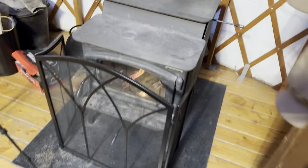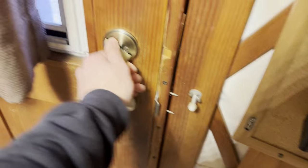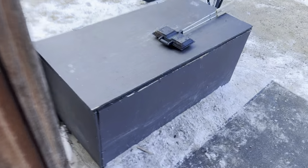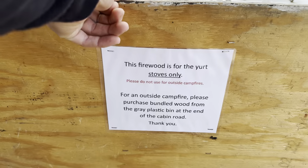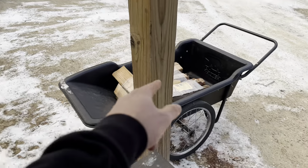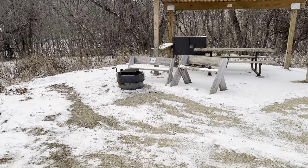Just our heat source tonight. Looks like we got some fire starter there. Got a little bit of wood there. The rest of the wood's in here. They got it already inside this thing. So we got all this wood. He said we can burn through it all if we need to. Firewood for the yurt stoves only. And then we got three bundles of firewood here that we just bought. We're gonna use it in there.